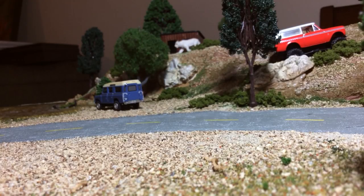Alright, I got this from the Ford Trucks 100 Years. This is a great looking truck. It's a great color. It's got all the little oils on it from being brand new. I kind of dig that.